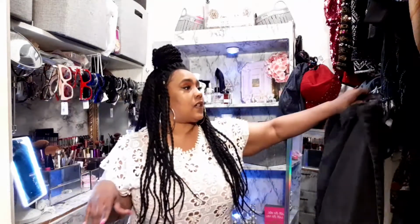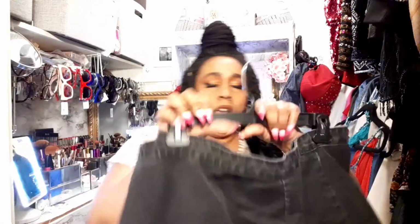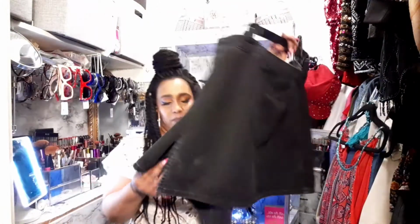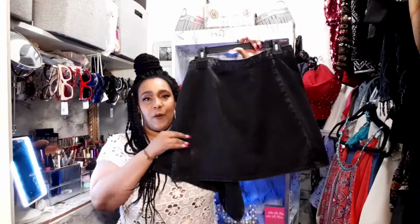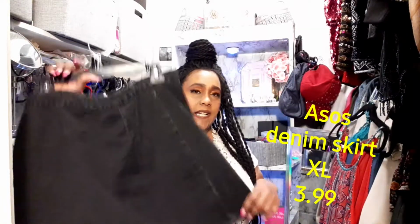Okay, so the very first item is this right here. I love me some denim, honey. And this is that black washed wraparound denim mini skirt. It's not really mini on me, but it was cute. I got this skirt for $3.99 and it was half off the $3.99.